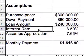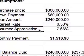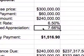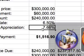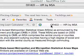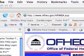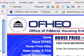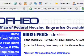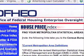We're also going to assume that the interest rate on the loan is 6.5%, and we're going to assume that the appreciation is 7.66%. Now, how did I get that number? Glad you asked. Let me show you. There is a website run by the government. It's OFHEO.gov, the Office of Federal Housing Enterprise Oversight, and on this site they track home prices.